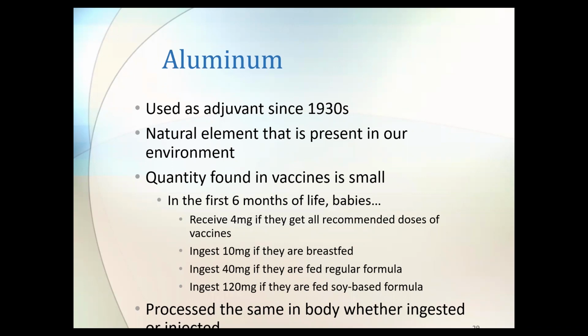Aluminum is processed the same in the body, whether it's ingested or injected. I know aluminum is one of the common controversial ingredients in vaccines, but this really goes to show the amount is very small, especially since if they are being formula fed, they will encounter a lot more of it. So the aluminum in vaccines is not unsafe. It's been very well studied, and aluminum definitely isn't an unnatural chemical for humans to come in contact with.